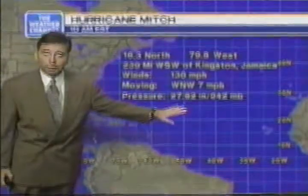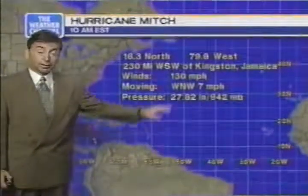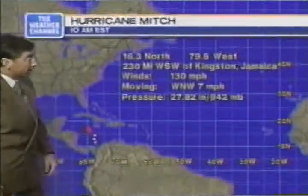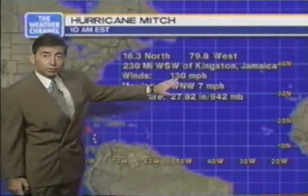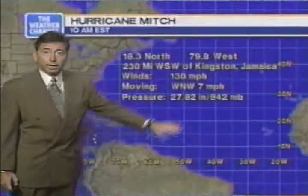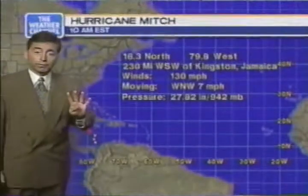Pressure continues to fall. The latest reconnaissance run through the storm showed pressure is now down to 942 millibars. So with winds of 130 miles per hour and a pressure of 942 millibars, this is now being classified as a Category 4 on the Saffir-Simpson scale. This storm is capable of an extreme amount of damage.